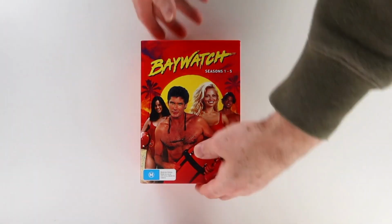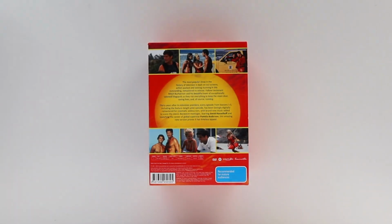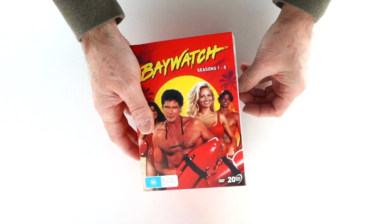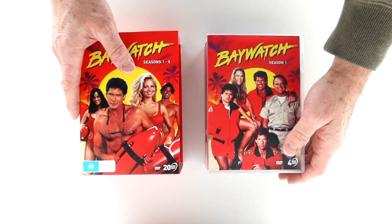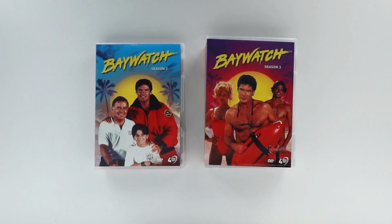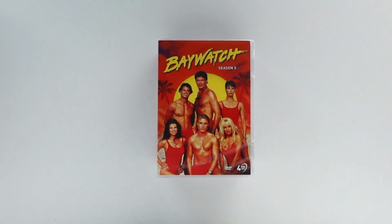First up, we're going to take a look at the first volume in a series of upcoming releases of Baywatch the Complete series. This first volume of a collection of what I believe will be 3 box sets includes the first 5 seasons of the series. The series is presented inside a large slipbox which presents each of the seasons in their own individual amaret cases with this brand new, really beautiful artwork.